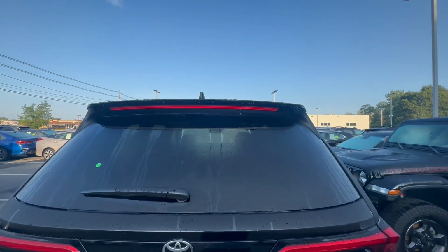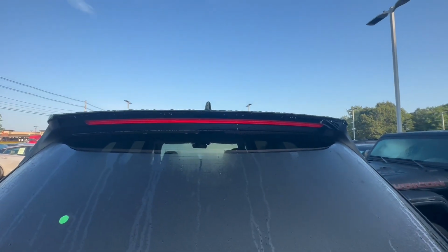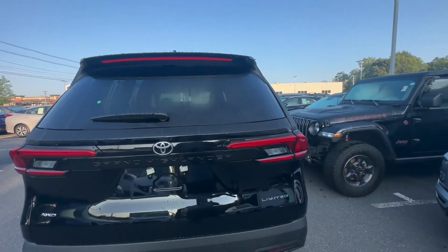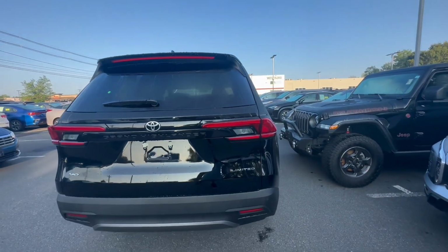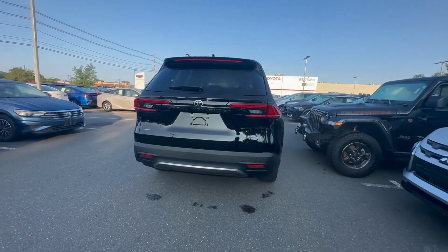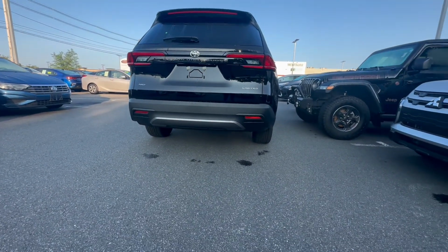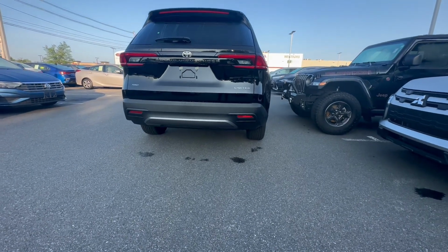And the third brake lights looks fantastic, just like the Toyota Venza. And this is the limited badge right there. But what I'm gonna give a thumbs down, this one, no finishing exhaust, but still has dual exhaust, which is perfect.